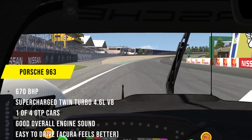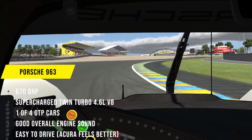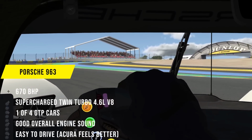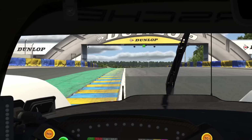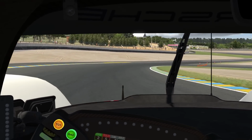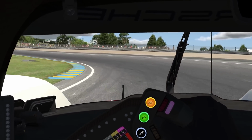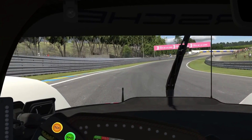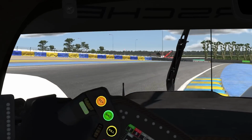Next up then is the Porsche 963. This is a supercharged twin-turbo 4.6 litre V8 engine producing 670 brake horsepower. Looks-wise, again, looks very, very good. I have to say the rear tail light at the back of the car, where it's just one single red light, is pretty cool. Very Porsche-like, that I have to say. Very common on modern cars as well. It seems to be a thing where the brake light goes all the way across the back of the car.